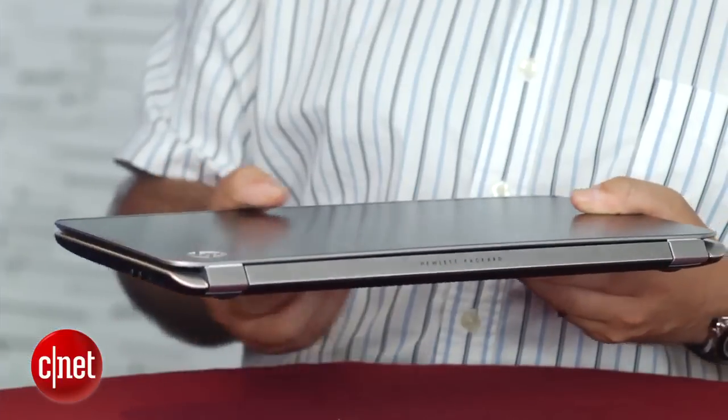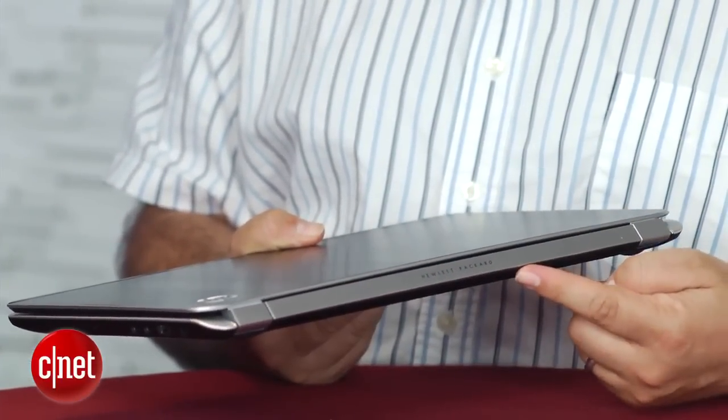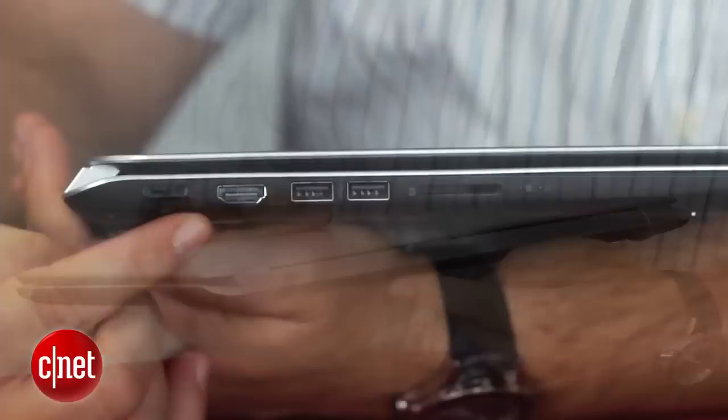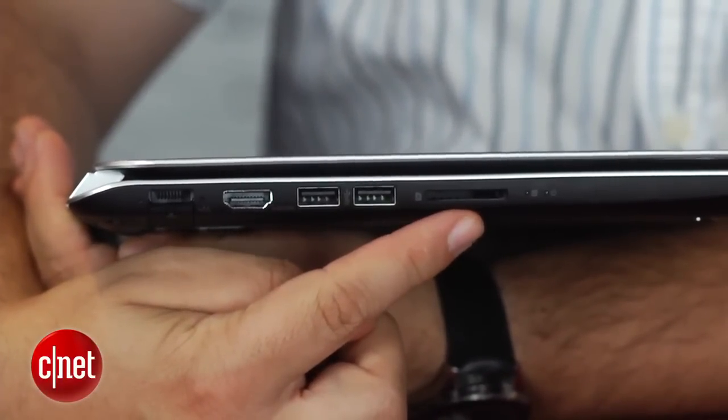Now, you're also getting a thicker, slightly heavier Ultrabook here. This is a 14-inch, has a slightly different size, weight. In fact, it looks a lot like other HP laptops. Now, this has an Ethernet port, this has an SD card slot, USB 3.0, and a really good battery life of about 6 hours, but a lot of other Ultrabooks have that too, so that's not quite as unique.